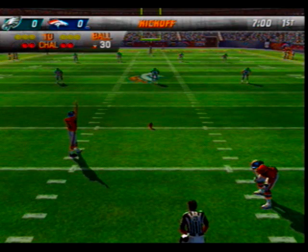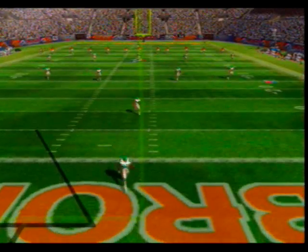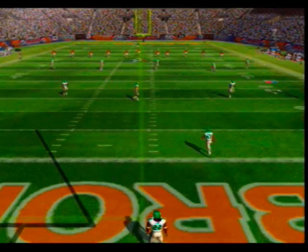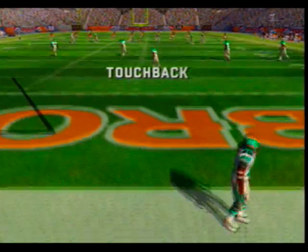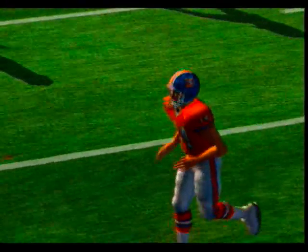Dickerson is back and ready to put this one in the air. Samuel back to return. He got all of it. See if they can turn this first drive into points.